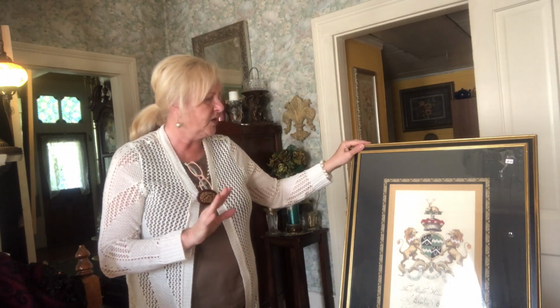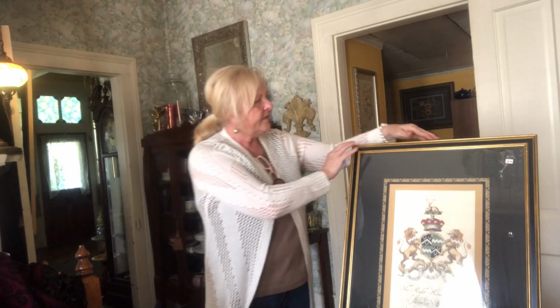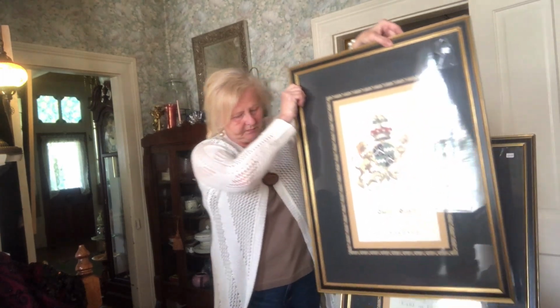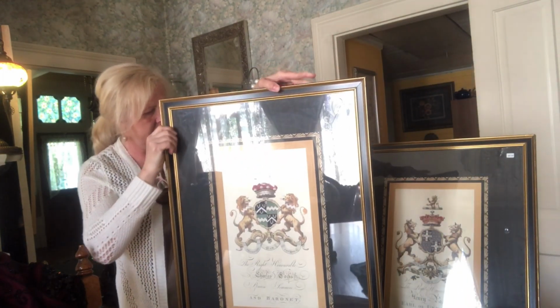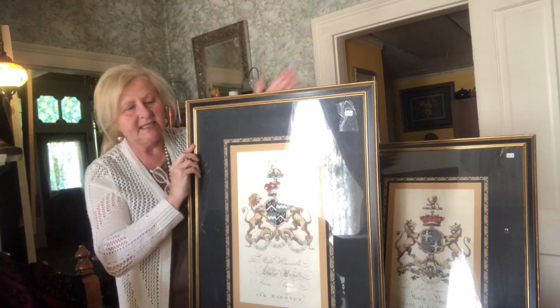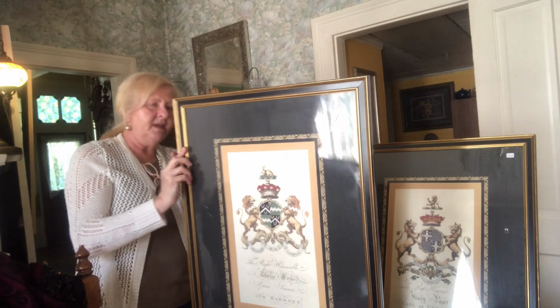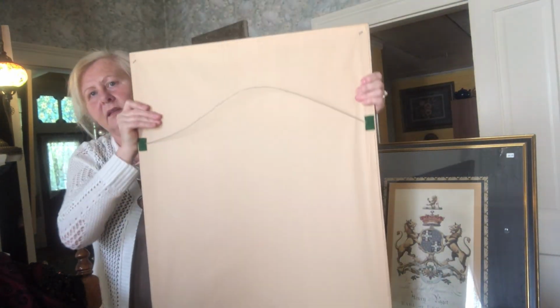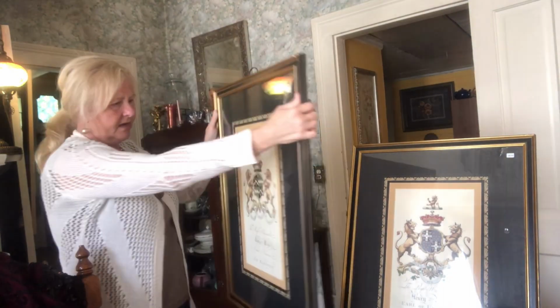So I'm in the process of redoing some of my walls in my dressing room. So I found these two prints. There's two of them here. I paid $5.25 for each of them. This is what they look like on the back. I don't know the size of them.